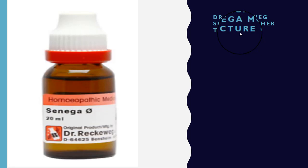Now what are the key ingredients which are used for making this lung tonic? So basically only a single medicine is used for making this lung tonic, that is Senega. Now let's talk about the benefits of this medicine, of this lung tonic.